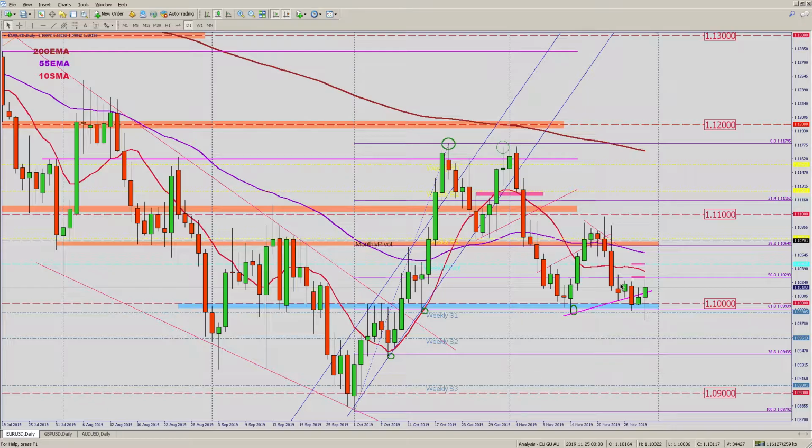And the Euro was drifting lower throughout the week until it slipped below the weekly S1 and the support level before finding support and bouncing back up to attempt to retest the 50% fib area, which was the intermediate resistance.